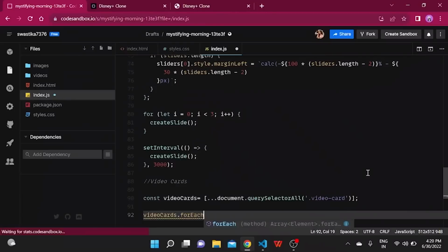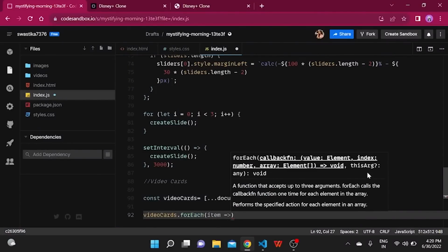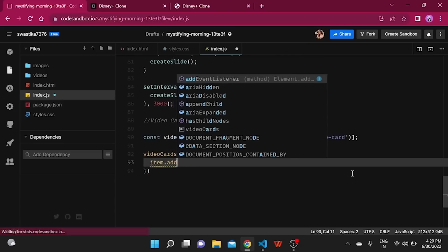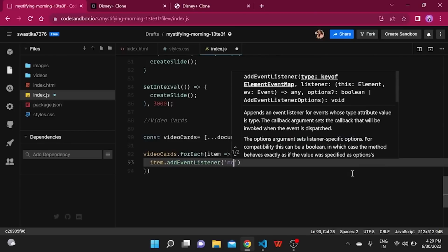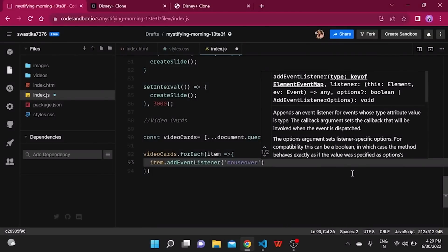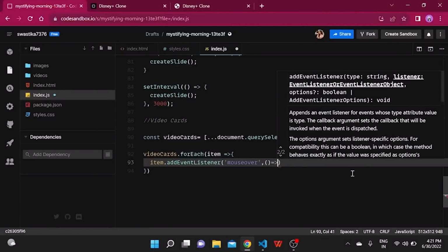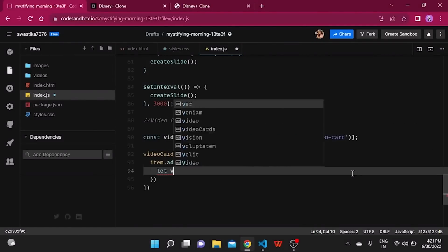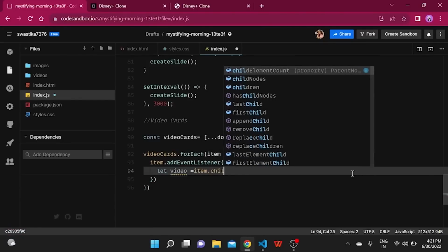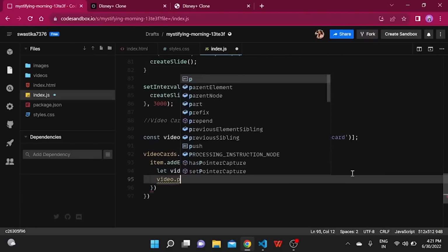We'll use the for each loop for all the items inside of a card, and we'll add an event listener that will be mouse over, so whenever we hover over that thing, it does the function that we are defining right over here. So let video equal item dot children, and we'll set the index to 1, and then video dot play.